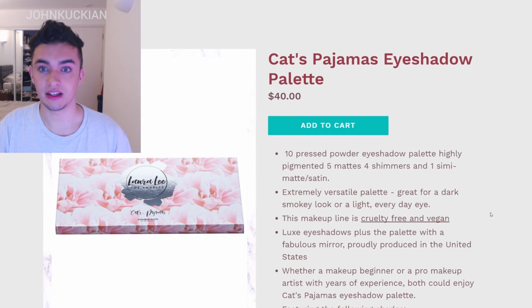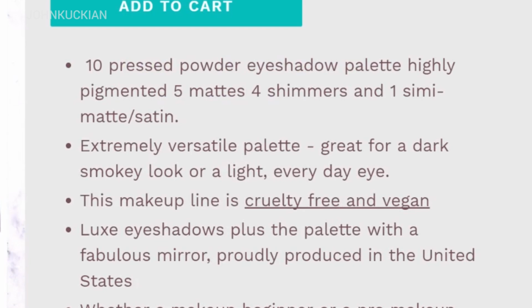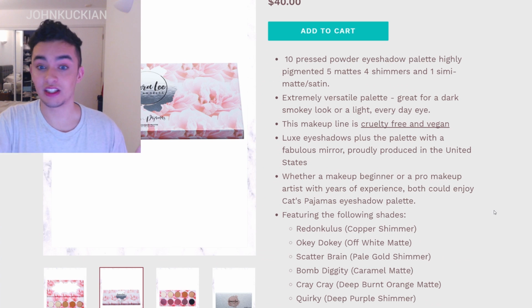Why didn't we go through the reading list? Cat's Pajamas eyeshadow palette. 10 pressed powder eyeshadow palette. Highly pigmented. Okay, first of all, that doesn't make any sense whatsoever. They should be individual bullet points, or they should be put into a sentence. First of all, why don't we go from the actual beginning? 10 pressed powder. There's a space before the 10. It's incredibly irritating for me to see with my eyes. It looks like no attention has been put into this page.